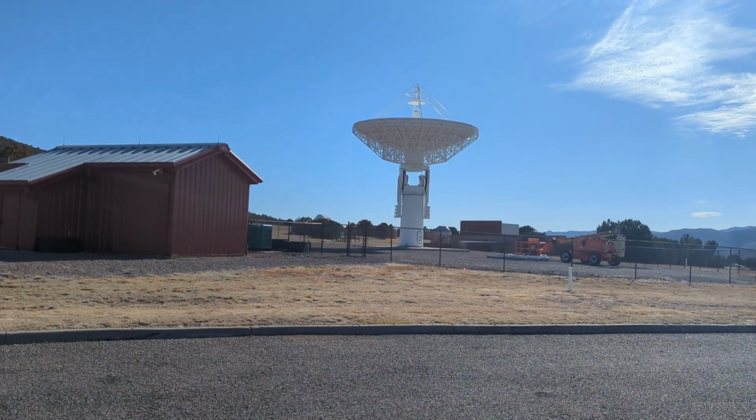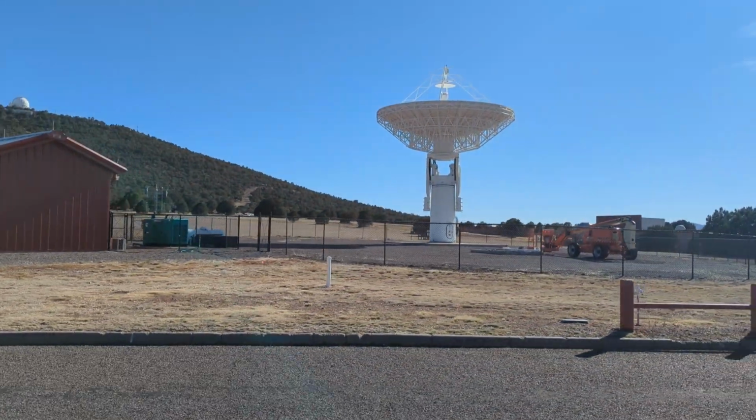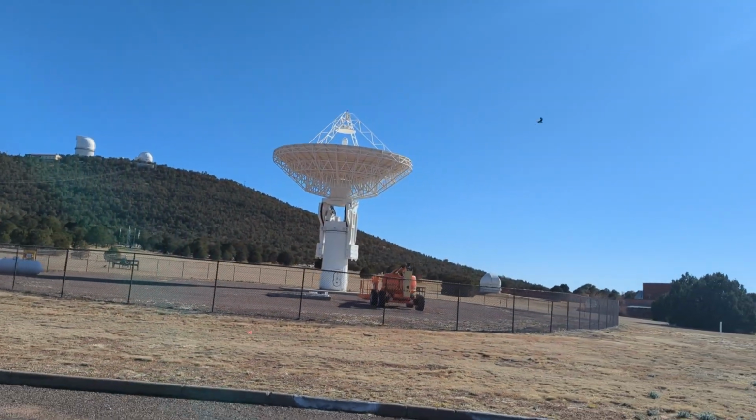One last thing to look at before we leave. This is a radio telescope, one of many they have here, and one of a large array across the nation that helps with our Stardate program.